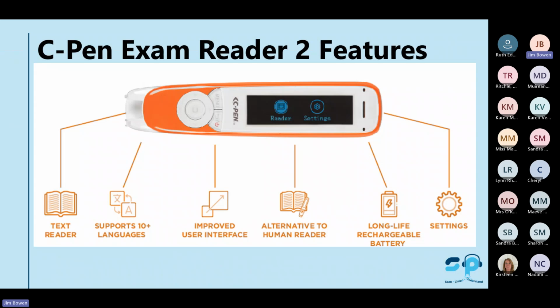So as you scan the line, scan the next line, or scan the next line, so a whole paragraph, you then press the middle button and it will repeat the whole paragraph in one go. So it gives you a chance to start to read chunks of text instead of word by word or line by line, which can be quite laborious and really frustrating for students that need more than one line or one word.